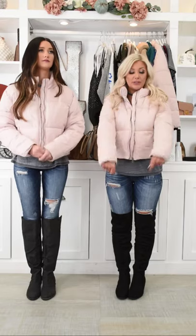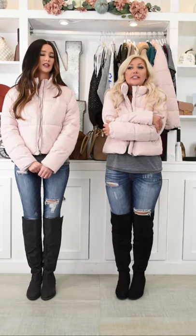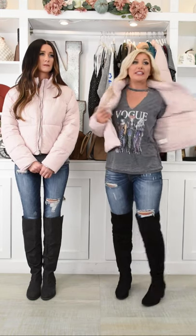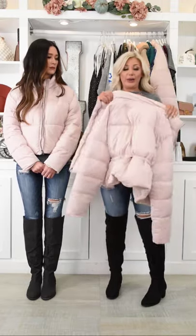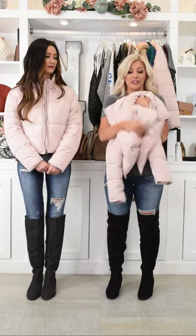Tell me what you love. Absolutely love it. It is so cozy, comfy. I feel like a package of marshmallows and I'm living for it right now. This thing is crazy warm. I loved it zipped up and then I was like, okay, now it's time to unzip it. It is so beautiful, though. I love the color. The color's my favorite.